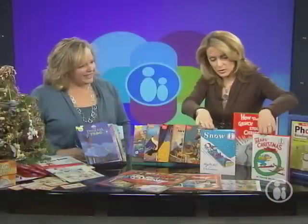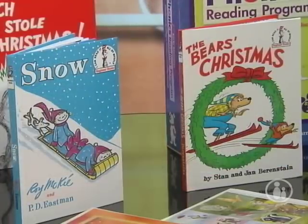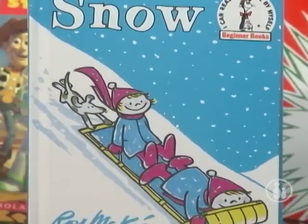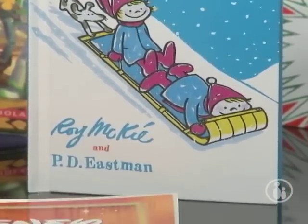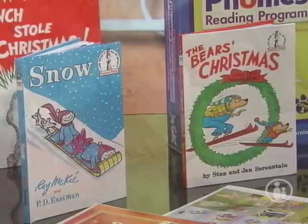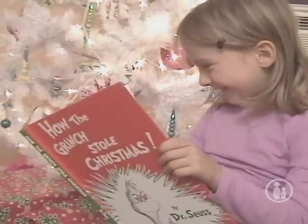And you have a couple more over here. Yes. Okay, this is Early Moments, Dr. Seuss and Friends Book Club. These are some great holiday titles, you know, with snow. This is one that I grew up with. I love this book from P.D. Eastman, as well as the Berenstain's Christmas, and who can forget Dr. Seuss's How the Grinch Stole Christmas, the classic in my house.